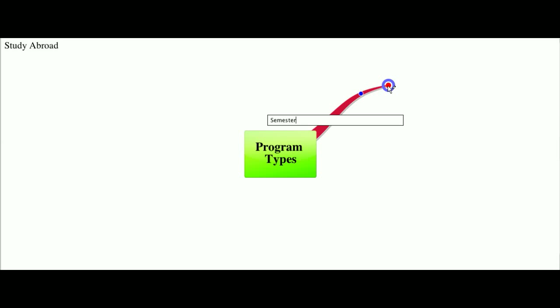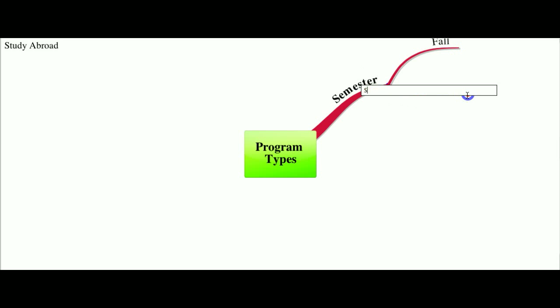There's semester programs, which in most colleges is either fall or spring. So you have the option of fall or spring for your semester-long program. Usually these run about 4 months each, and depending on how the credits are set up, you get credit based on how long you're there.